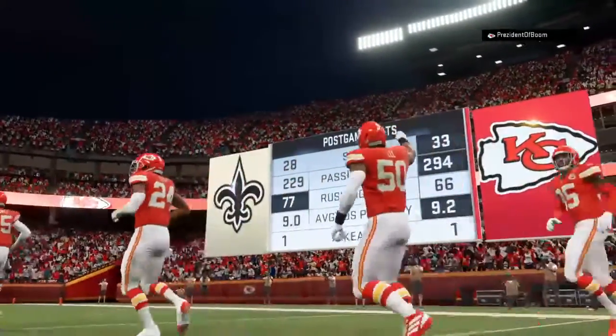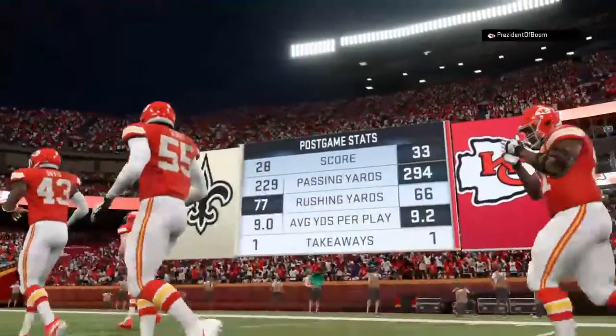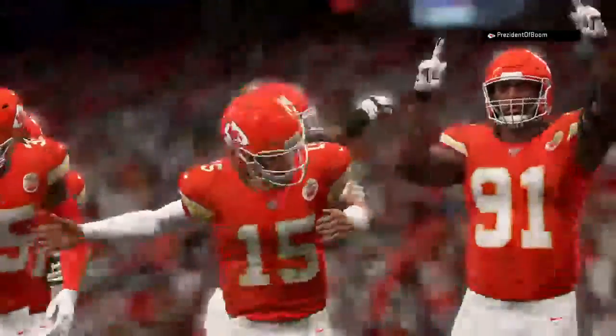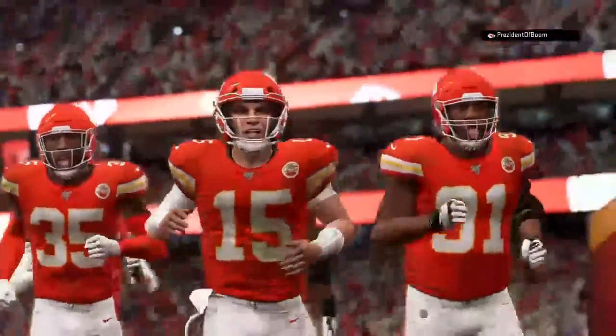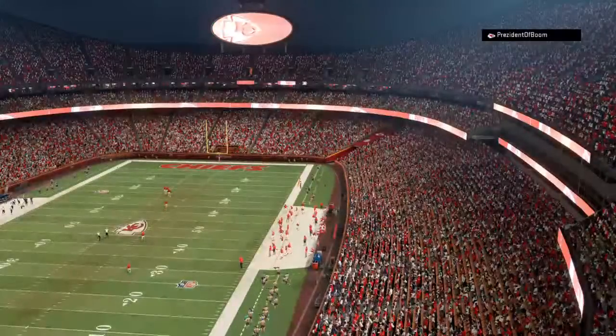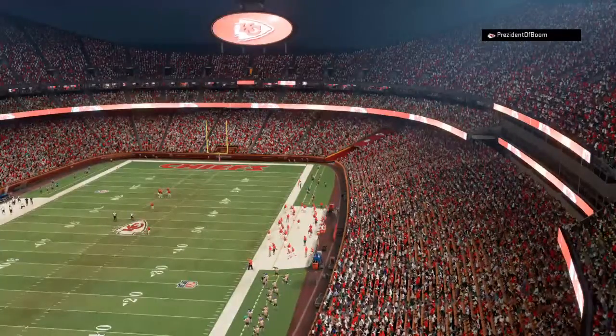So for Kansas City, it's a much-needed victory as it gets them back to 2-4 on the year. They will hit the road next week for a date with the Oakland Raiders. Meanwhile, for the Saints, they dipped to 2-5 now with the loss. They'll try to turn it around next week as they head to Atlanta for a matchup with the Falcons.